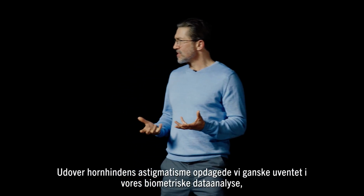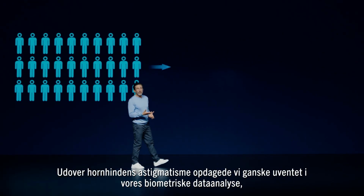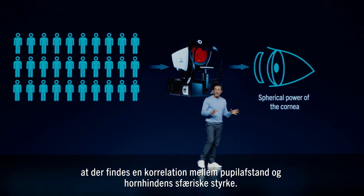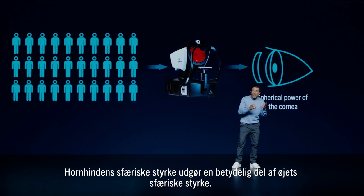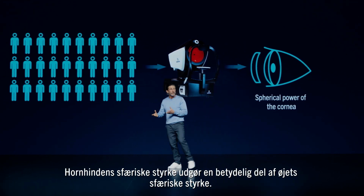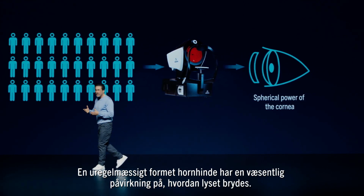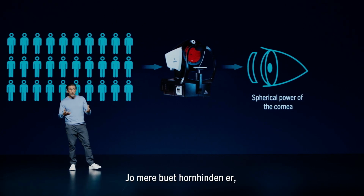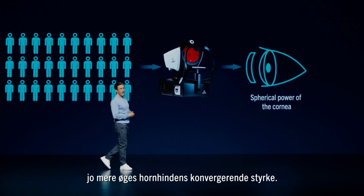Besides the astigmatism of the cornea, to our own surprise, we found in our biometric data analysis that there's a correlation between pupillary distance and the spherical power of the cornea. The spherical power of the cornea makes up a significant part of the spherical power of the eye. An irregularly shaped cornea has a significant influence on how light is refracted. The greater the curvature of the cornea, the more the cornea's converging power increases.